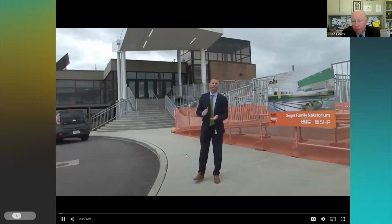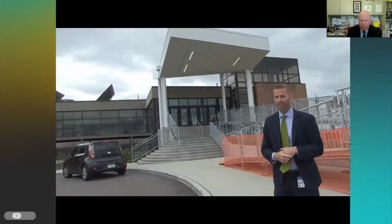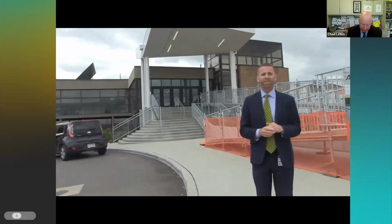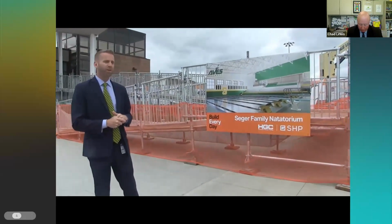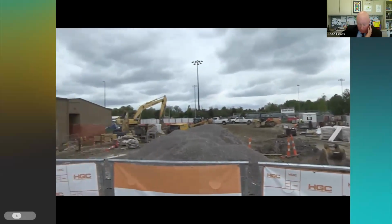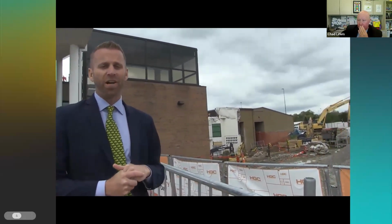Sycamore High School. We're excited to be able to show you some of the many renovations that are occurring here, specifically here at the new front entrance. And while we still have some work to go, we're excited to be able to welcome our students into this new secured area. Additionally, here at the front of the building, you can see that we started construction on the Seeger Family Natatorium, and we'll give you a couple shots here from in the work zone. Through the generous donation of the Seeger family, we've been able to take our natatorium and expand it to 8 lanes and increase seating over 400.